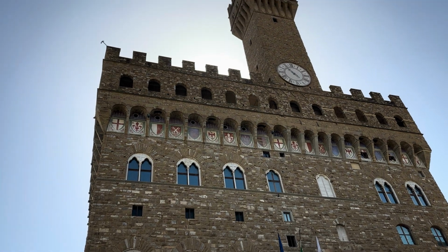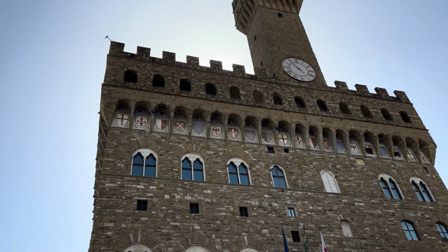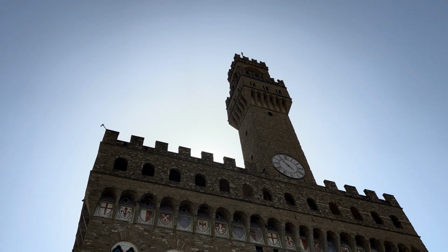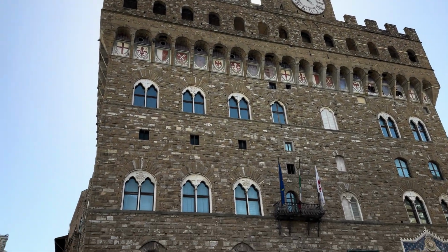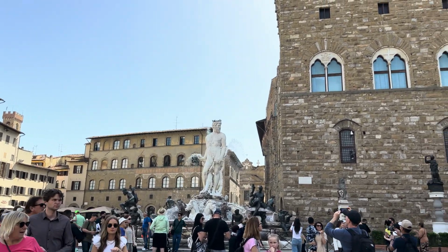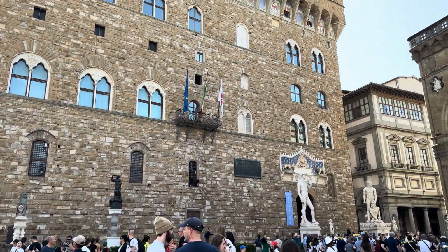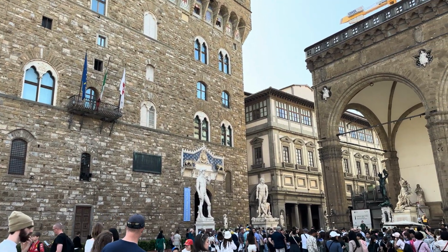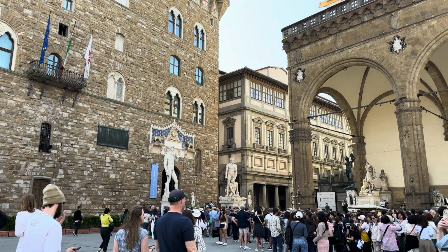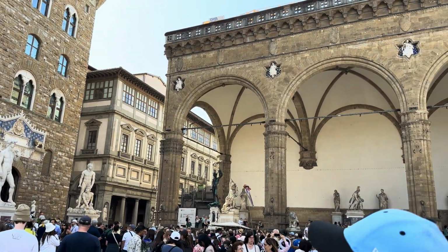Look how beautiful that is. I mean, and it's old too. Look at that brick. Look at the way it's built. The clock tower. The Fontana del Nettuno. Neptune. Okay, the Fountain of Neptune is that one right there. Something Inferno. I mean, that kind of looks like a devil or something down below him, but I could be wrong. Or it could be that one.